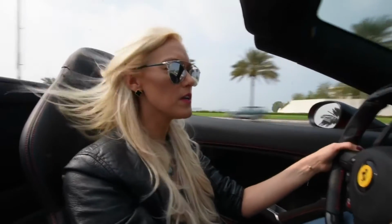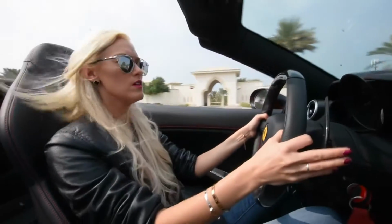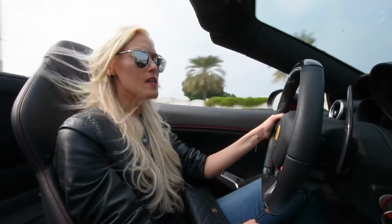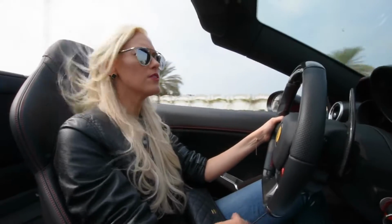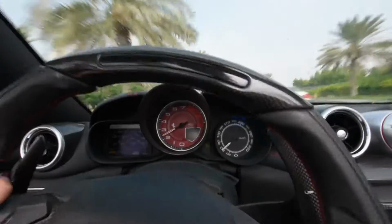This car sounds beautiful. I'm not sure how much of it you can hear, but let me just speed up very briefly. When you change gears, you get this kick every time. This is about 3.6 seconds, 0 to 100. It's still super fast, this car. A car that you can use everywhere.